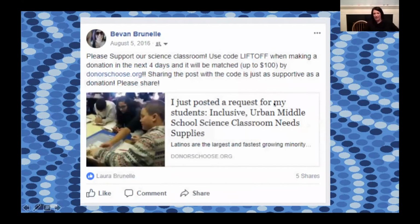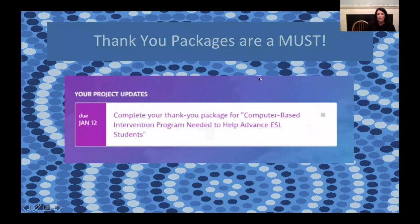You'll see here that when I first started my campaign back in 2016, I was able to get a liftoff code. Sometimes, if you are working in a lower income school, Donors Choose will give you a code called liftoff, which will match funds up to $100 for classrooms. My first campaign was successful because of that liftoff campaign. I love Donors Choose because it gives you reminders on what resources you need to send back to them, pictures, thank you letters, and all that. So you can stay up on what you need to send back to continue to get funding through Donors Choose.